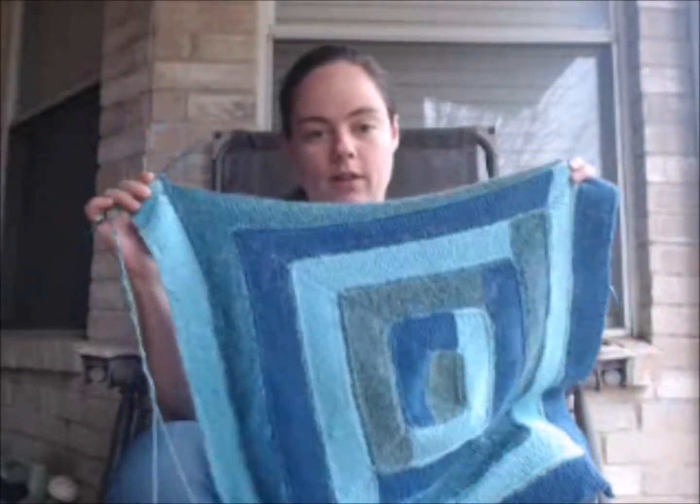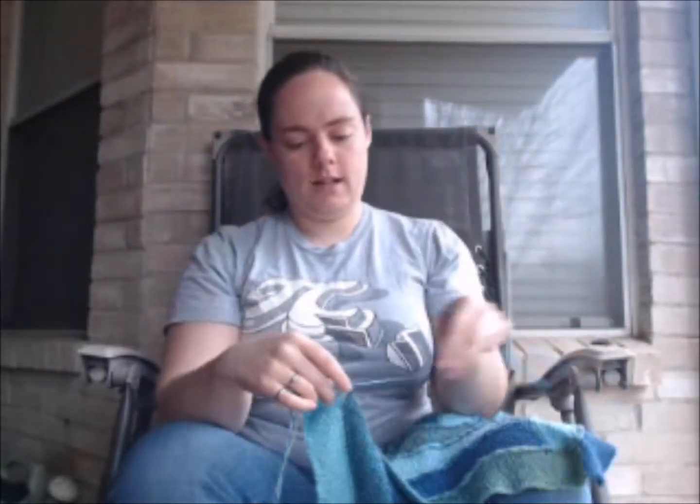Really enjoying the sort of graphic stripes. It sort of has that modern abstract look to it, which I think is pretty cool. And I managed to do a stripe at a little party I went to last night, so not too crazy. I figure as long as I am carrying it around, it should be good.